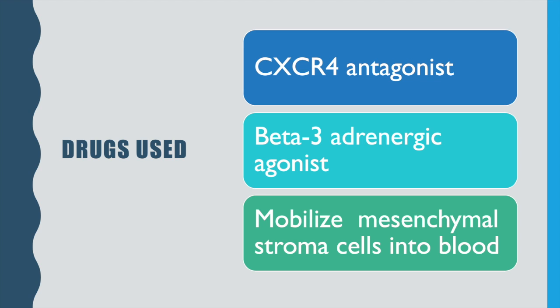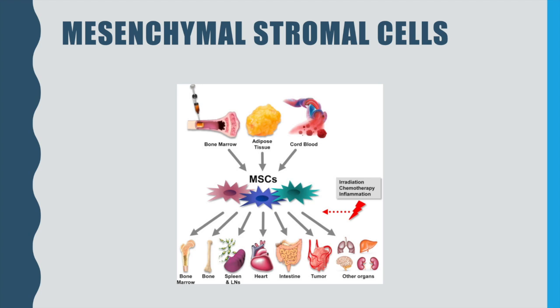The bone marrow of healthy rats is to release mesenchymal stem cells. Mesenchymal stem cells are multipotent stromal cells that can differentiate into a variety of cell types. These include osteoblasts, chondrocytes, myocytes, and adipocytes.